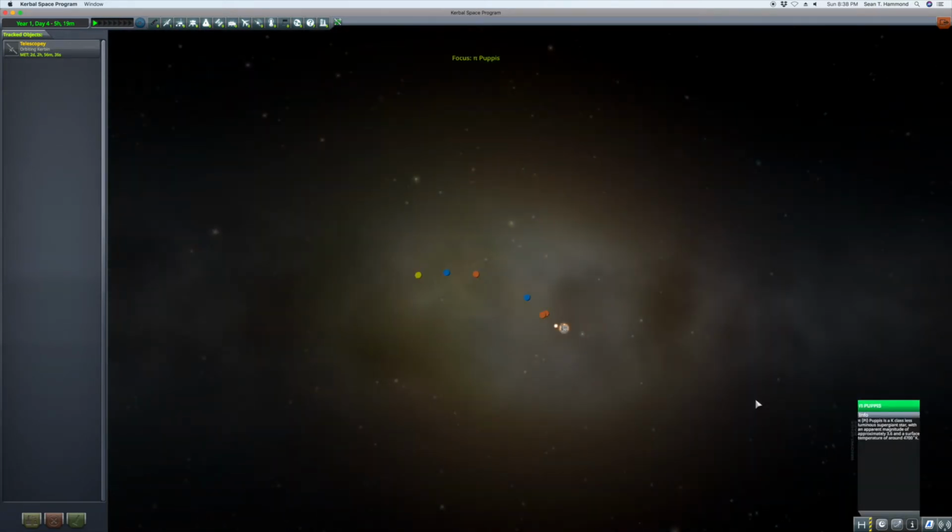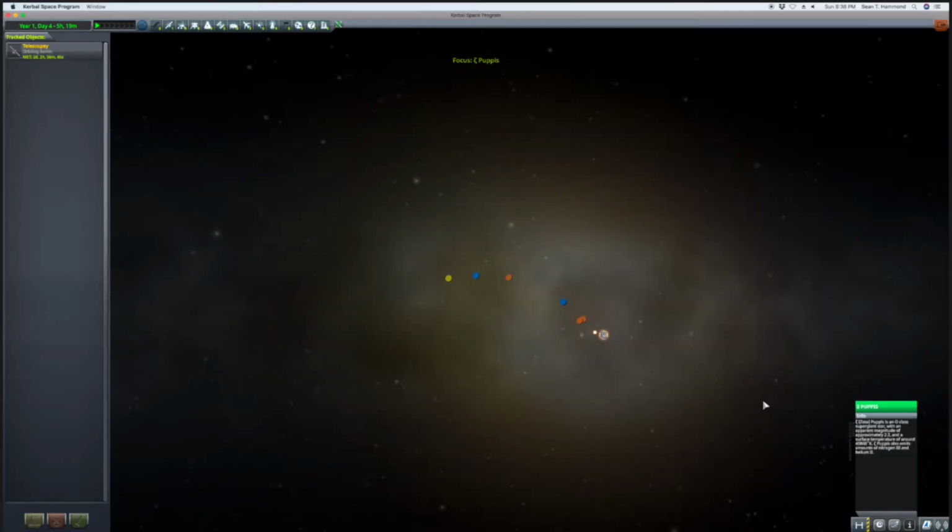Starting off, we have Puppis, which is a K-class less luminous supergiant star with an apparent magnitude of approximately 3.6 and a surface temperature of around 4,700 degrees Kelvin. After that, we have Zeta Puppis, which is an O-class supergiant star with an apparent magnitude of approximately 2.2 and a surface temperature of around 40,860 degrees Kelvin. Zeta Puppis also emits nitrogen-3 and helium-2.